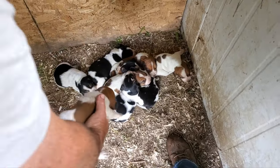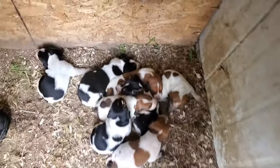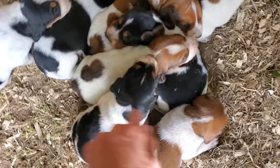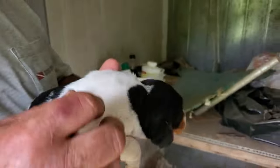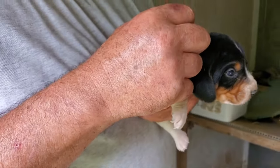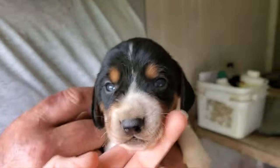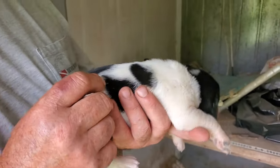And so all the little black ticked ones, hopefully they end up being blue ticked. That one right there under your hand. This one? Yeah. Okay. So that's got the least ticking showing right now, from what I can see offhand. I can see pink, so it's going to have ticks in it, but not be fully ticked. So it'll be very pretty. White with big ticks, probably.